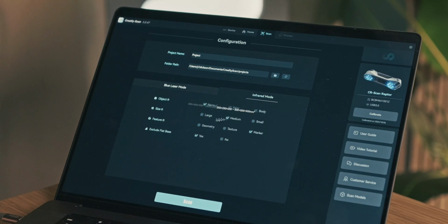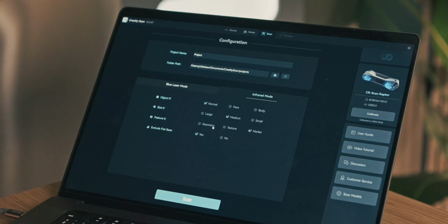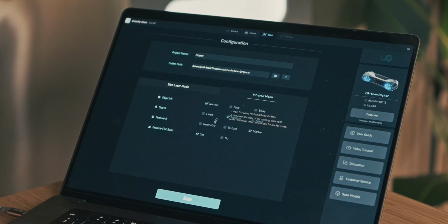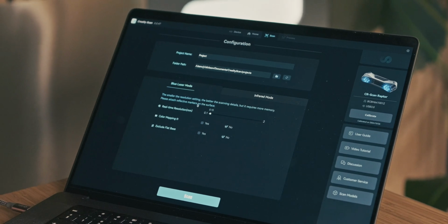And then we get a lot more options. I've had the most success with texture instead of the geometry version. I haven't tried marker yet, but that might also be quite interesting. So we're just going to keep it in blue laser over here.